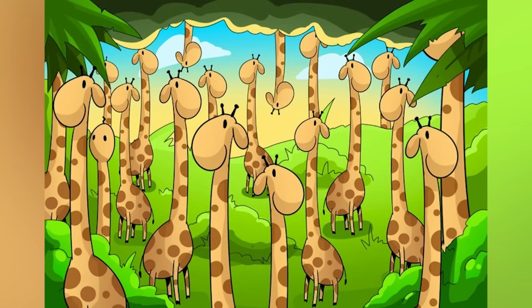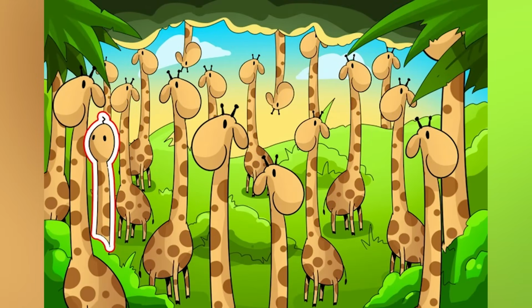All right, you guys, so the imposter giraffe is actually this one right here. Can you tell why this one is the imposter? It looks a little bit different than the rest, and it's for obvious reasons of why it is not a real giraffe.